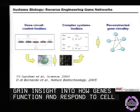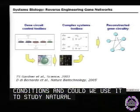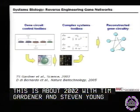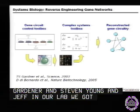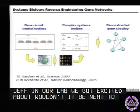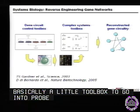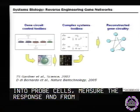And more critically, could we use it to study natural networks? So we went back, this is now about 2002, with Tim Gardner and Stephen Young and Jesper Tegner in my lab. We got excited about the idea of, wouldn't it be neat to use our synthetic circuits as basically a little toolbox to go in to probe cells, measure the response, and from that infer natural circuits and natural networks.